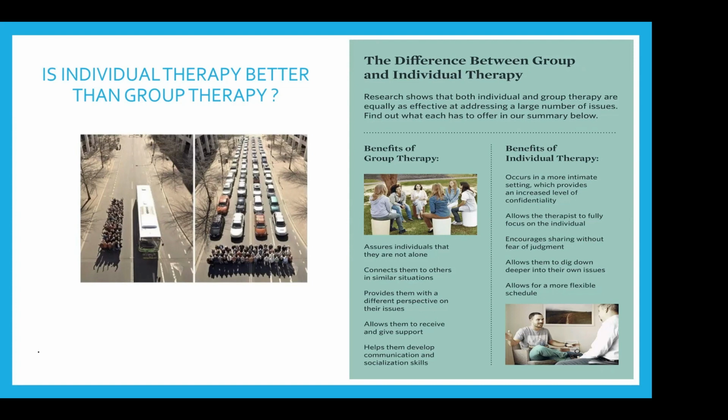The benefits of group therapy include that it assures individuals they are not alone. It connects them to others in similar situations. It provides them with a different perspective on their issues. It allows them to receive and give support and helps them develop communication and socialization skills. In contrast, the benefits of individual therapy are that it occurs in a more intimate setting, which provides an increased level of confidentiality, allows the therapist to fully focus on the individual, encourages sharing without fear of judgment, allows people to dig down deeper into their own issues, and allows for a more flexible schedule.